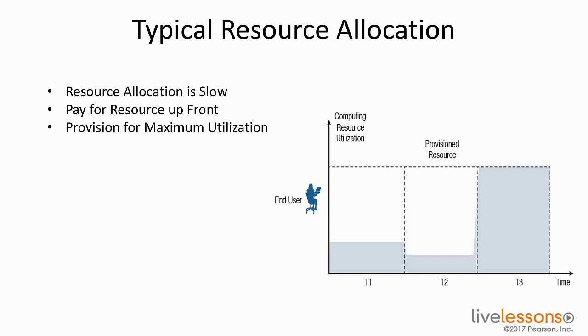In this example on the right, I can see that my end user is only going to use a small amount of resources in the first time allocation. And then in the second time allocation, they're actually going to use even less. But in the third allocation, they're going to use a lot of resources.